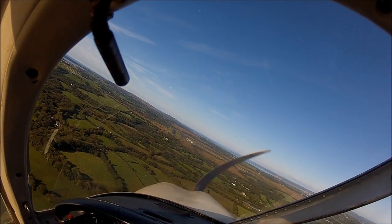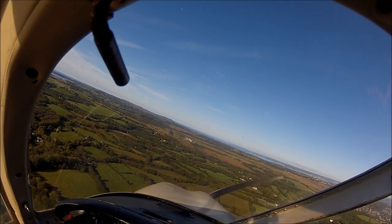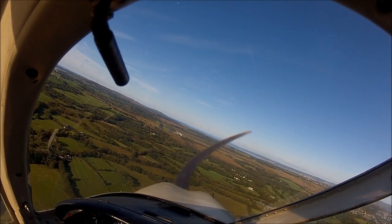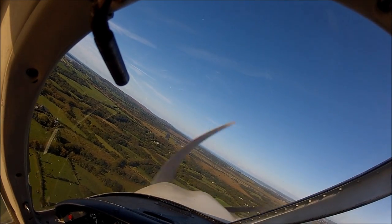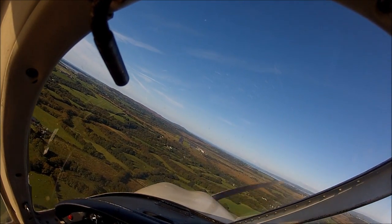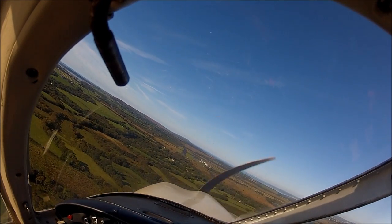I'll call on final. 66, runway vacated, attaching back glider base. 66. Golf Two Fox, final 28 to land. Golf Two Fox, wind is calm.